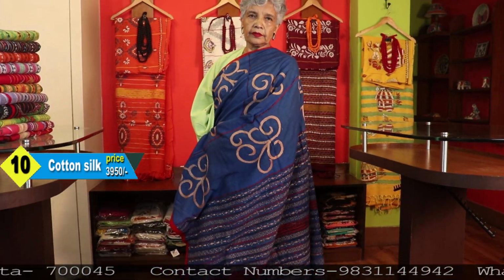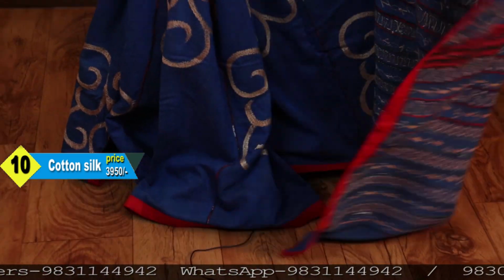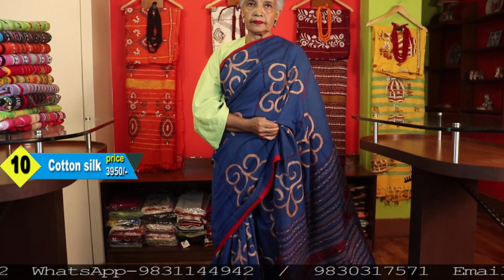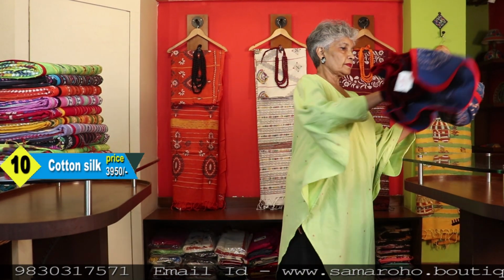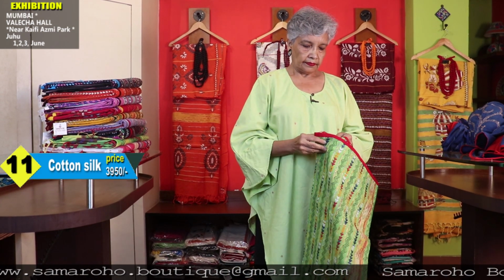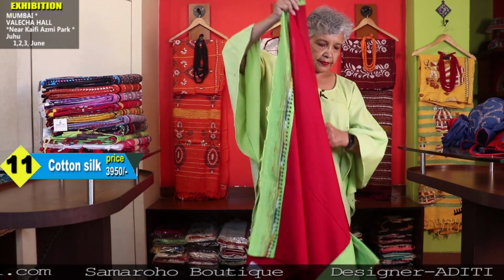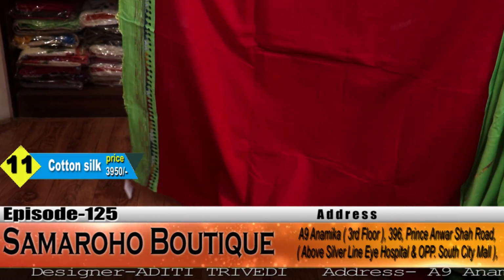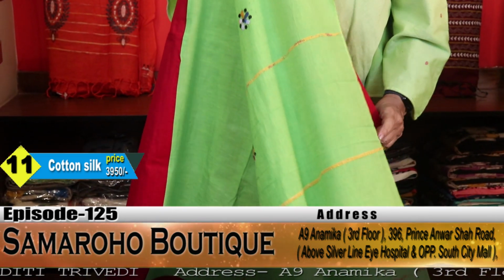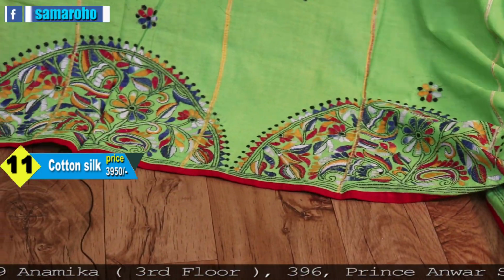This is the pallu. Again, another green. It is also combined with this red. It is brighter. This is the blouse piece. Wonderful combination, and the work as well.